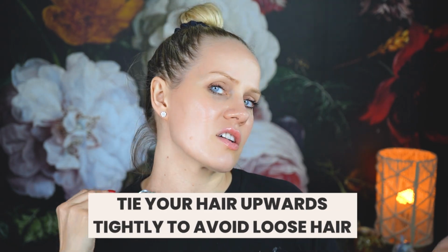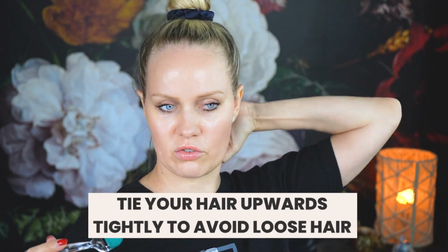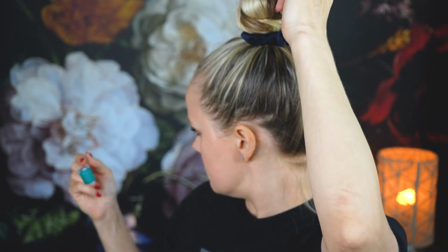make sure your hair is tight. Not really much I can put up there, but try to do something. But my hair, I'm just losing a lot of hair right now postpartum.